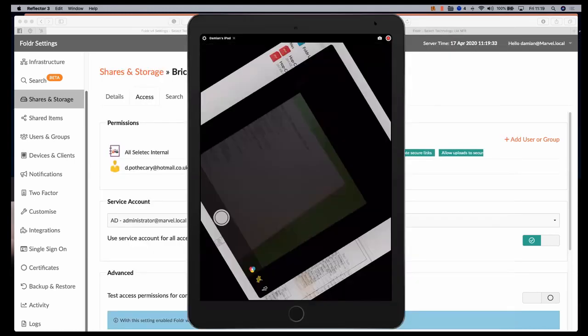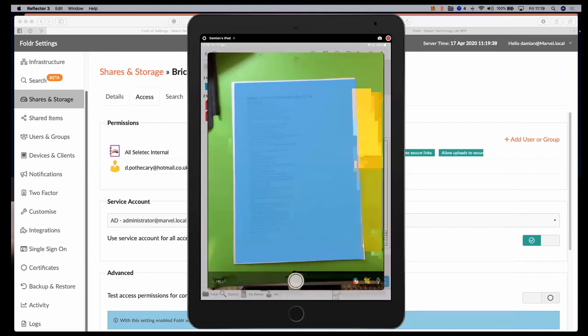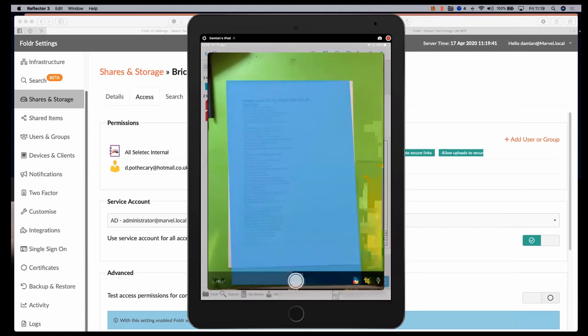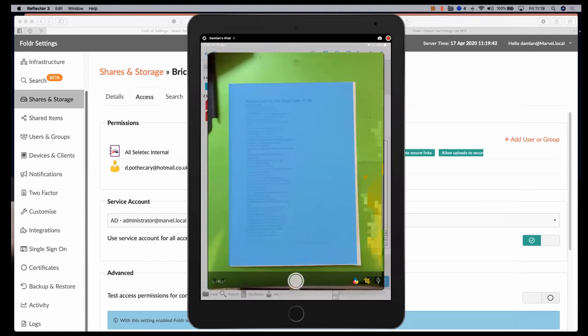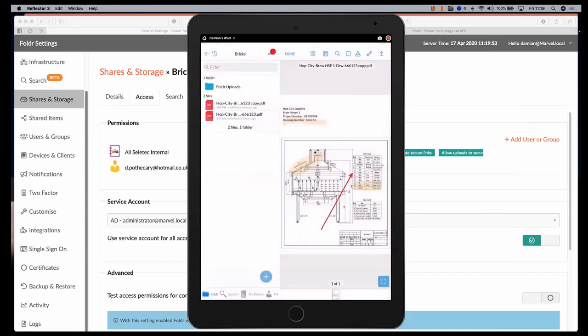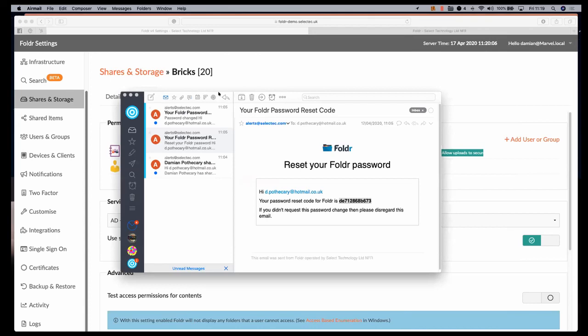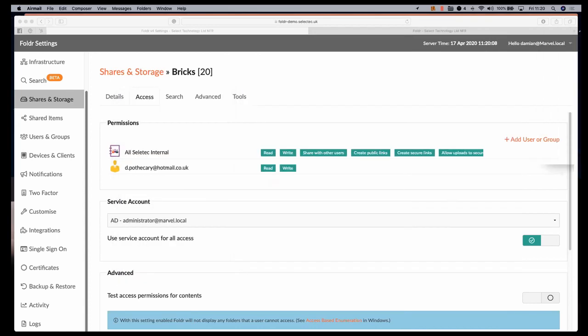But let's take a look here. Now we talked about multiple platforms. In fact, before I do that, I just want to do one other thing, which I think is super cool. As somebody who's out and about, I'm going to use the camera document scan thing. I'm going to turn that into a grayscale document, and I'm going to say done. And I'm going to save that as a PDF file. And that's now been uploaded.